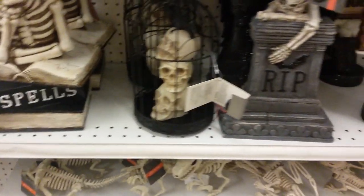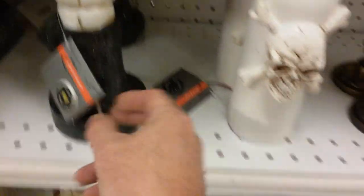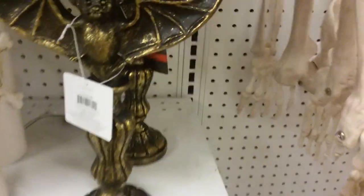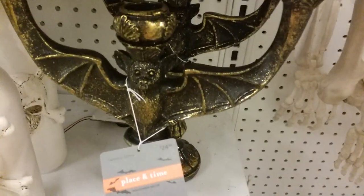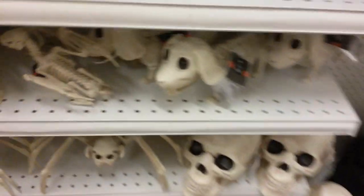All right, there's glitter, wicked. What does the wicked sign do? Oh, just lights up in white, $34. Nope. What does that light up, nothing? Now this is interesting. Look at this bat candelabra. Okay, so it's covered in gold paint, not gold glitter. That thing's $24.99. That's resin. That's not bad. I like that. All right.